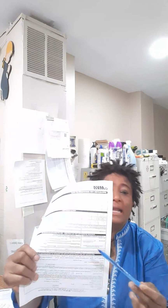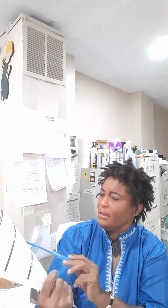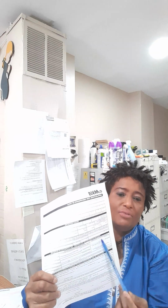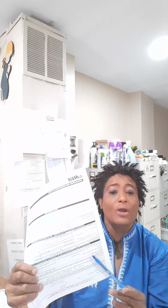And then the next one is going to show the price. It's going to show sale price. It's going to say Maryland excise tax. So you put the price you paid for the vehicle, and my system will tax you 6% on whatever the vehicle is worth. So the next one I'm going to be asking for will be insurance.